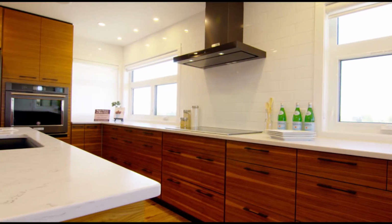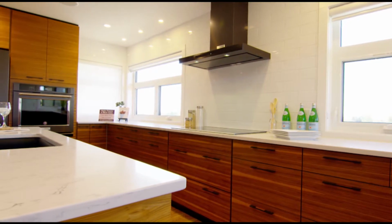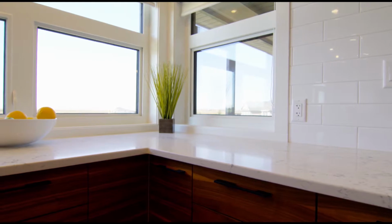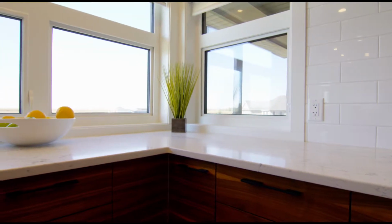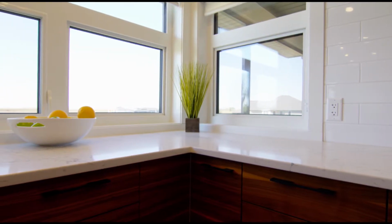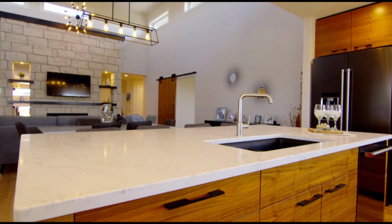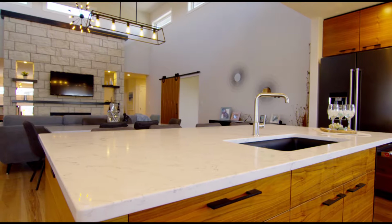The focus is definitely on that high-end custom home. That said, we can do pretty much whatever the client wants within reason. But I would say that if we were going to make our stamp, it's definitely going to be on that high-end custom home.